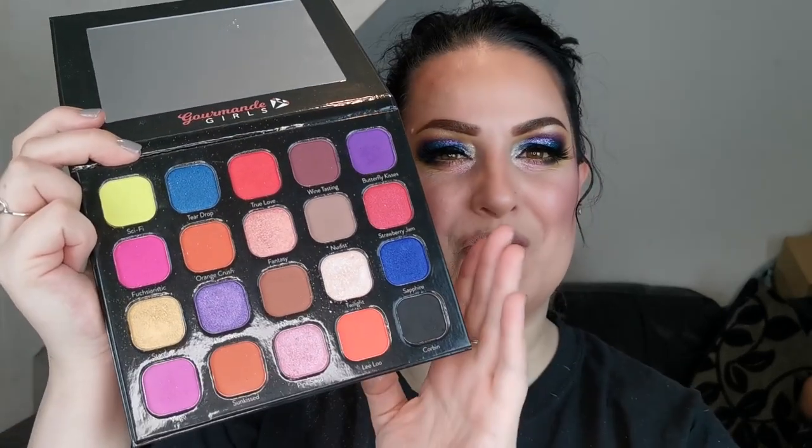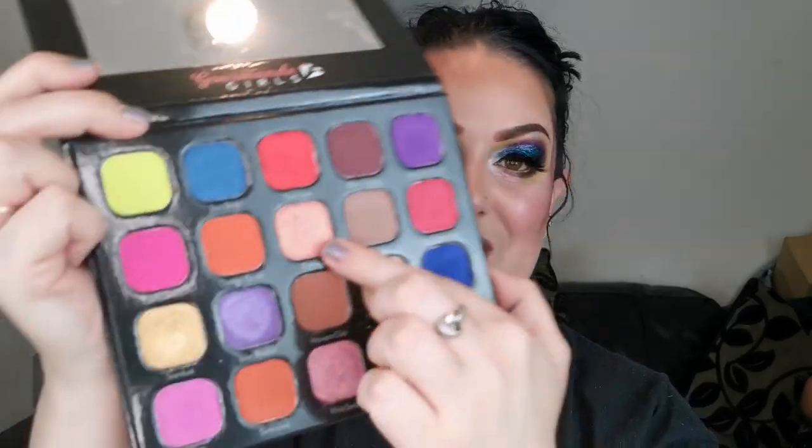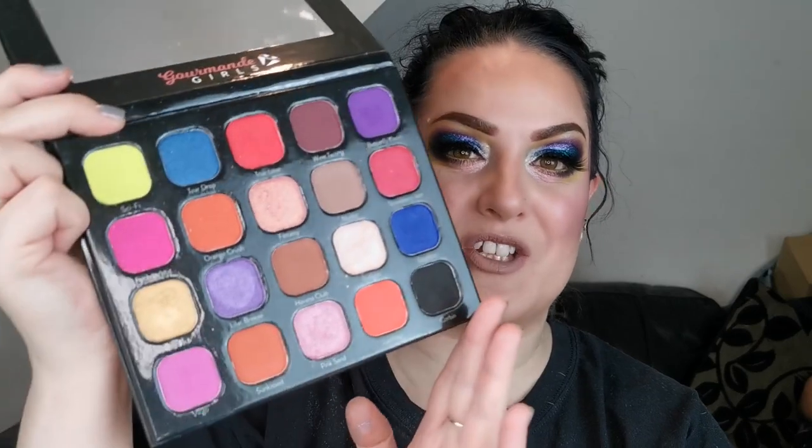I mean, I've got the Sugar Shop palette from Gourmande Girls and I love it. But there's something magical in this one. I don't know what it is, but I just want to keep picking it up and playing with it. And this shade here, Twilight, it is gorgeous. It is a perfect inner corner brow bone highlight. And then Fantasy. I think Fantasy has to be my favourite shade in the palette, closely followed by Sci-Fi.